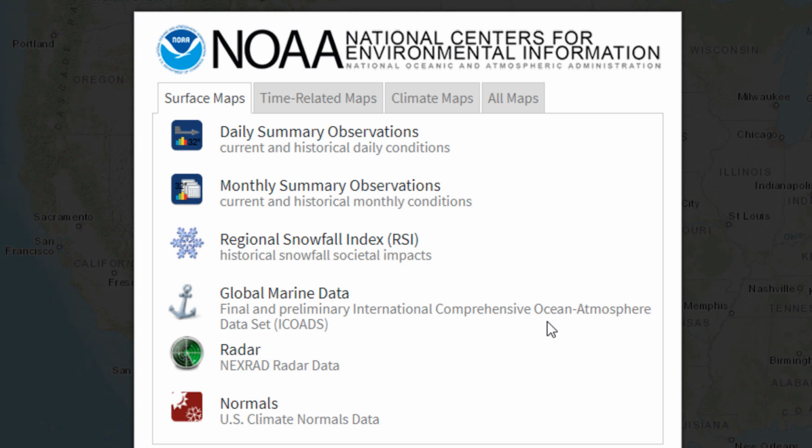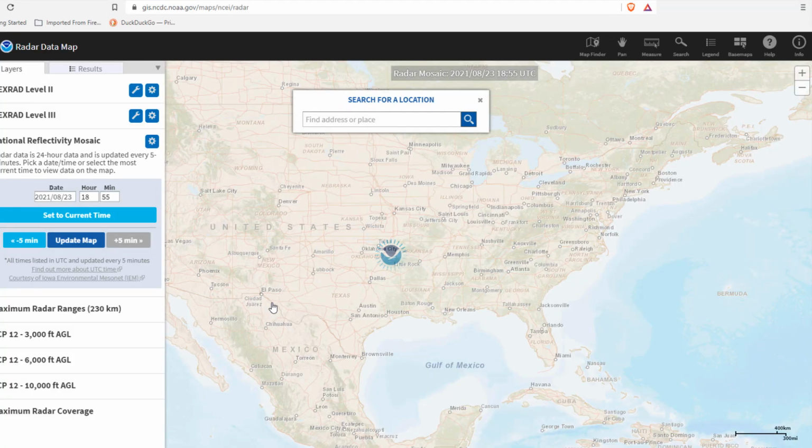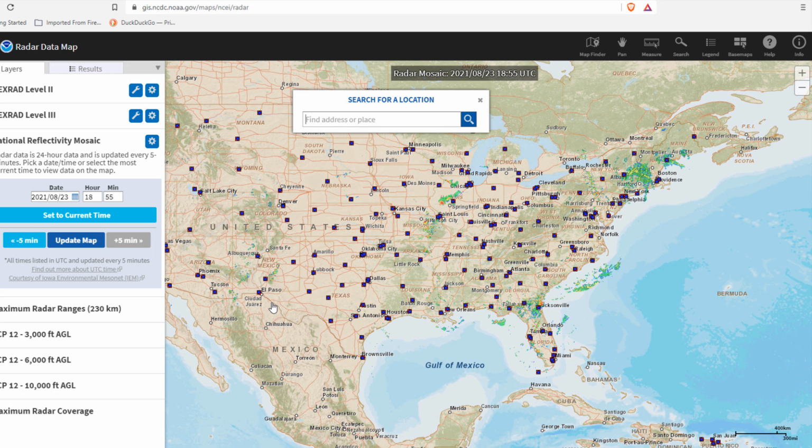And when you get to this page, you actually have to click on the round icon. It won't work if you click on radar. So go ahead and click on the icon there, and it will load up the map. And what you'll see is the current radar across the whole United States.